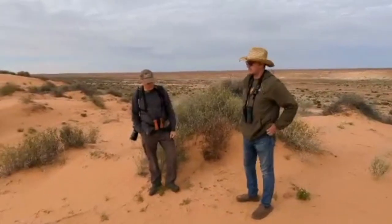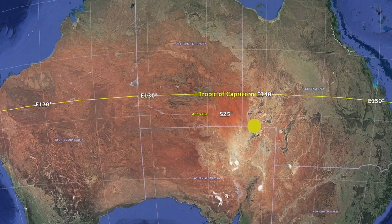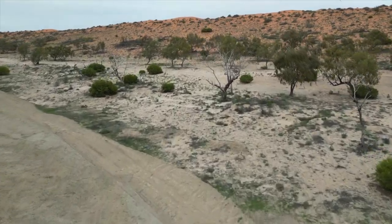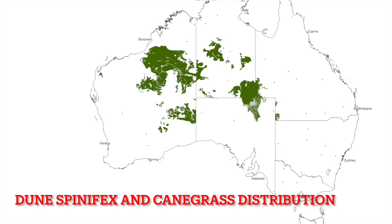Okay, and so we've been travelling west of Birdsville, right? Yep. And up until this point, we've been going through a lot of gibber plains, which is off to the side here. But now we're in a habitat that occurs within that, which is the sand dunes, right? So yeah, we're in sand dunes.